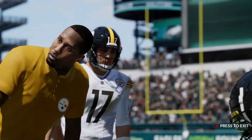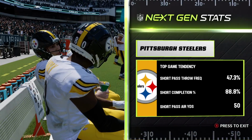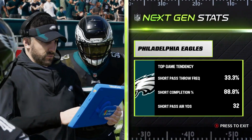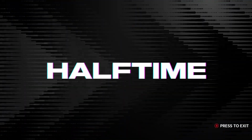Time now for a check of the next-gen stats in that first half for the Steelers. And in a tie ball game, they've got to be asking themselves, what can we do to get this passing game on track for the second half to come? Meanwhile, for the Eagles, they too didn't throw the ball as well as they would have liked. And I think both teams would say there's room for improvement in the second half.